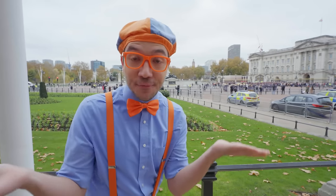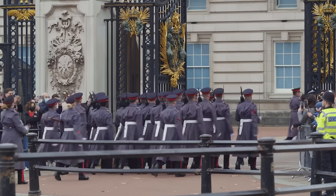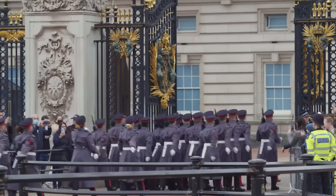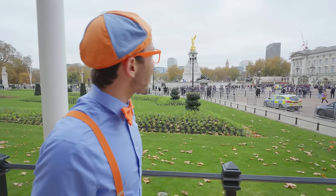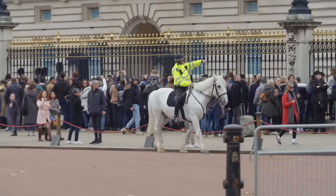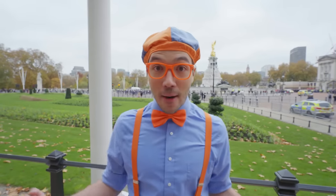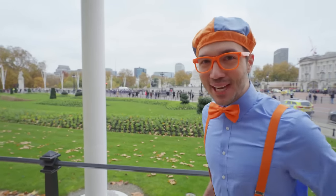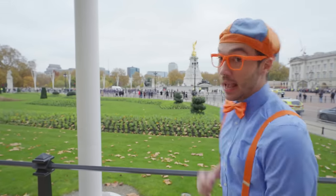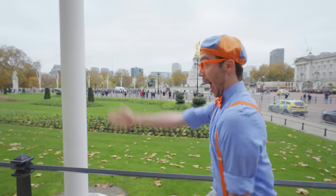This was so much fun learning about the changing of the guards. They look so cool. Whoa, and they're marching so well together. Look at them march. Oh, and there are police officers on horses. Oh. Wow, that was amazing. The guards are marching away. Bye-bye. And I think it's about time we march away. Back to the bus. Come on.